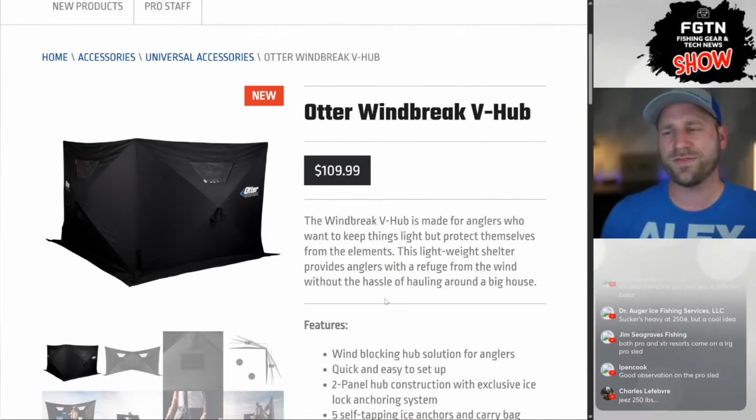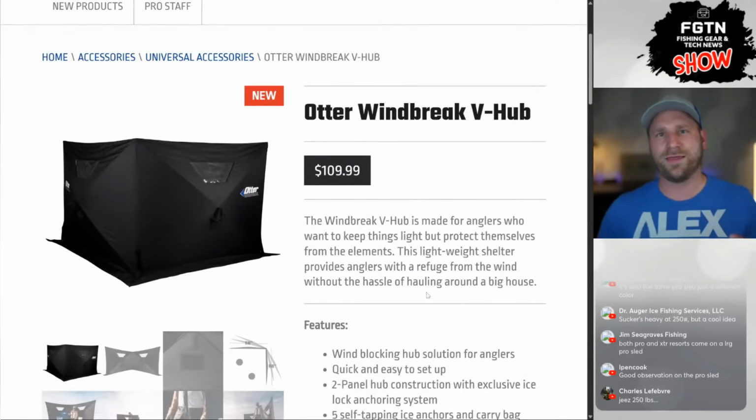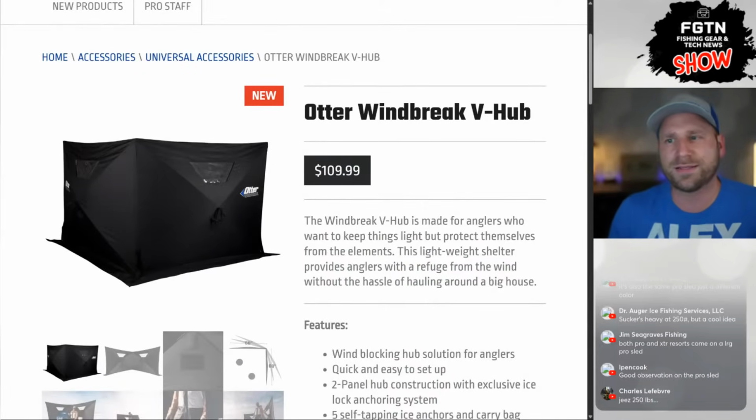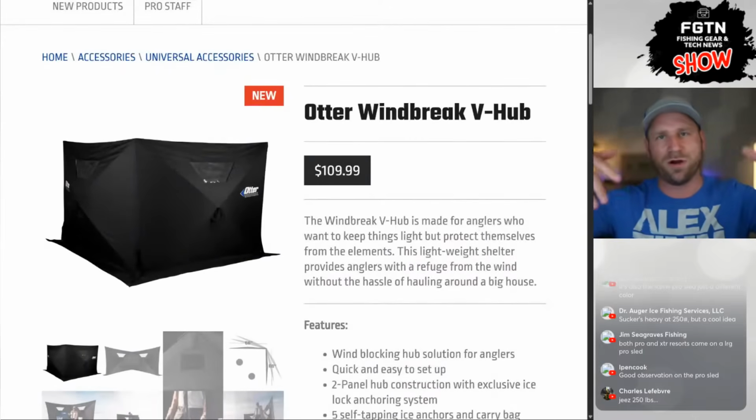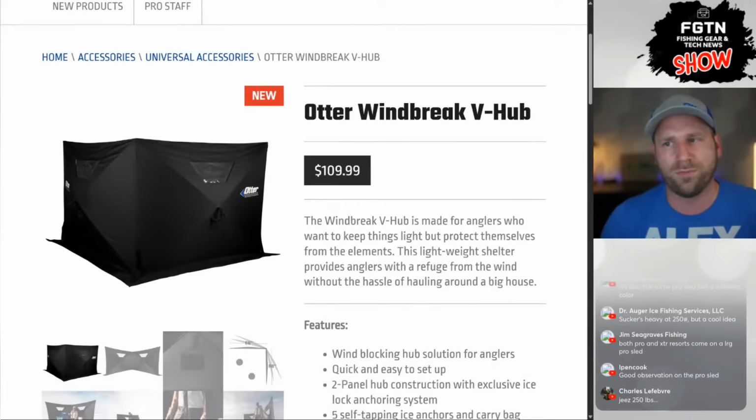The other thing that this could be interesting for is if you're ice camping and you just wanted another area that can kind of protect your gear a little bit in between your hub house. Say you wanted to store some stuff right outside, you could throw this up there, have all your gear in between your hub house and this, to kind of keep it closed off from people just wandering by. Of course, it's not enclosed or anything, but that could be another way to use it.